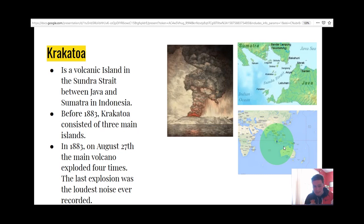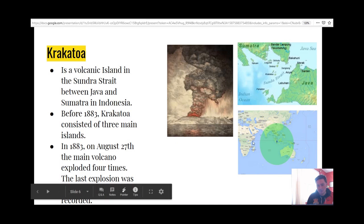So anyways, there was this island, and it was a volcano, and it had eruptions in the past, because that's how the island was formed. But in 1883, there was a massive eruption, such an eruption that the volcano actually exploded. Not just once, but 4 times. And the last explosion was the loudest noise ever recorded in history. See the circle here? That was where you could hear the noise.